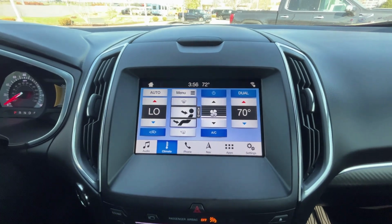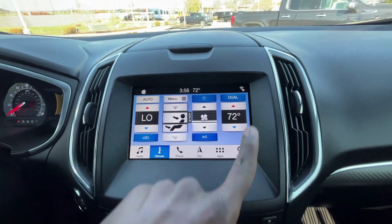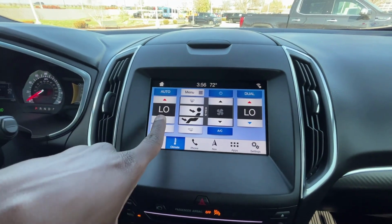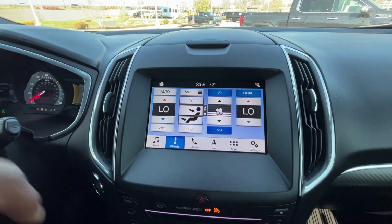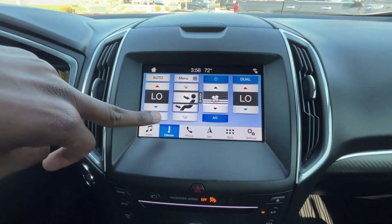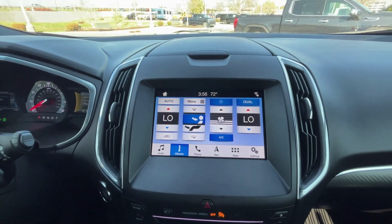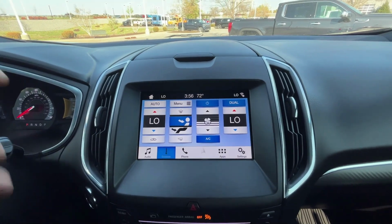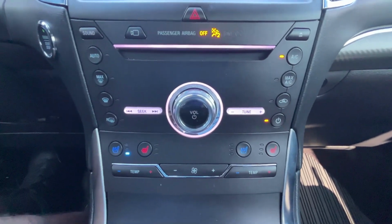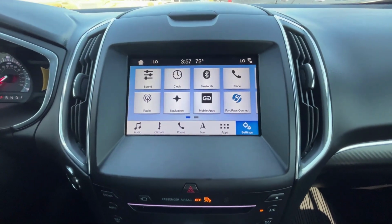Then we have dual zone automatic climate controls, which I really like. Nice and big buttons there. You can set the dual zone on or turn it off with the touch of a button. Now I do wish that we could just turn the auto on and off with a touch of a button, but that's okay. Then AC here, push button. Just really easy to use the system. So the only downside is you don't really have those same controls down here. So that could get a little cumbersome having to use the screen every time. But at least it's responsive and pretty simple to use.